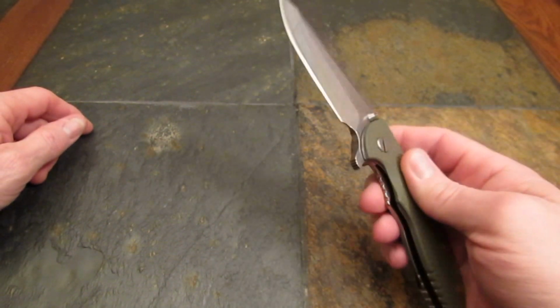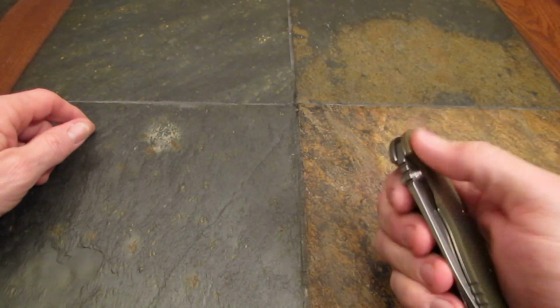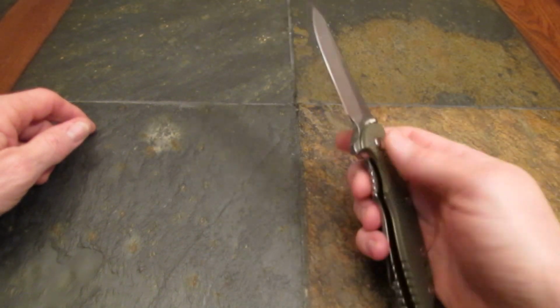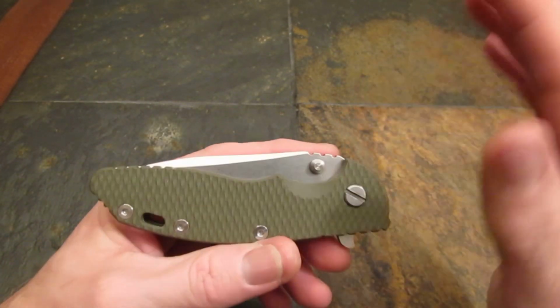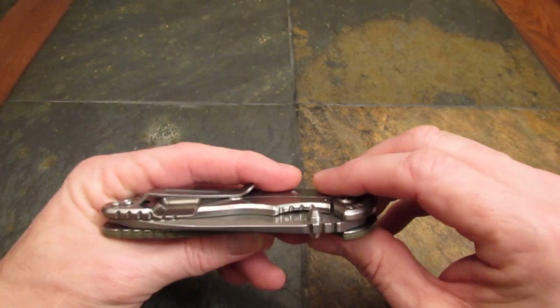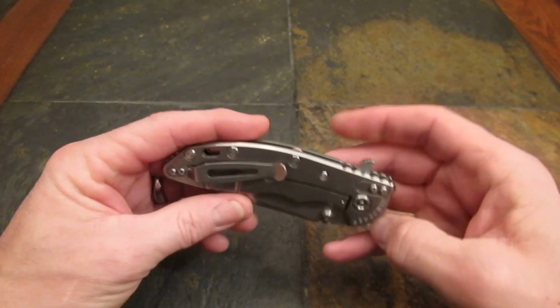I don't use my knives as pry bars. I like them to cut. Not that this won't, because it will. But just a slight difference in what I like my knife to do from this one.